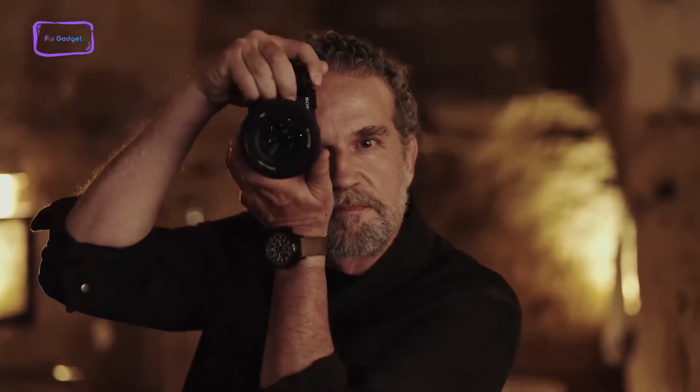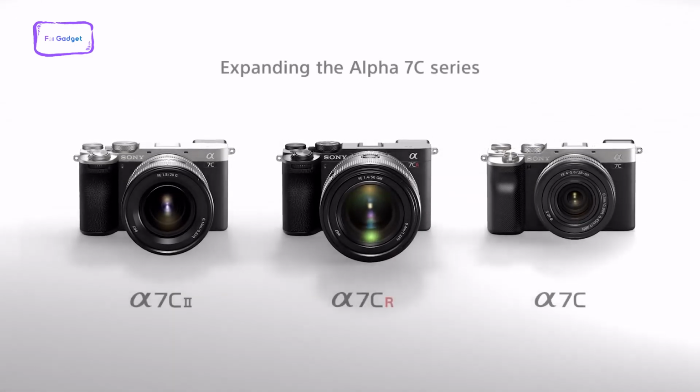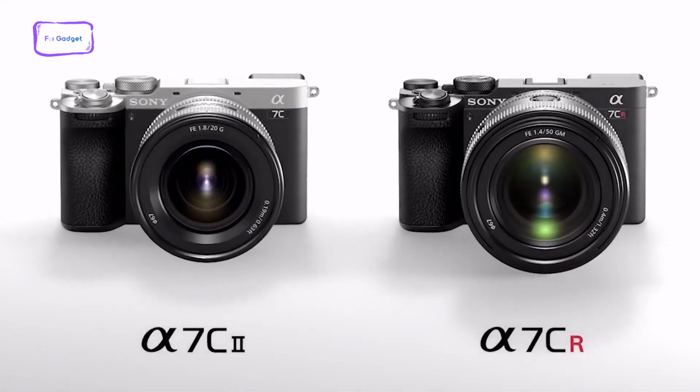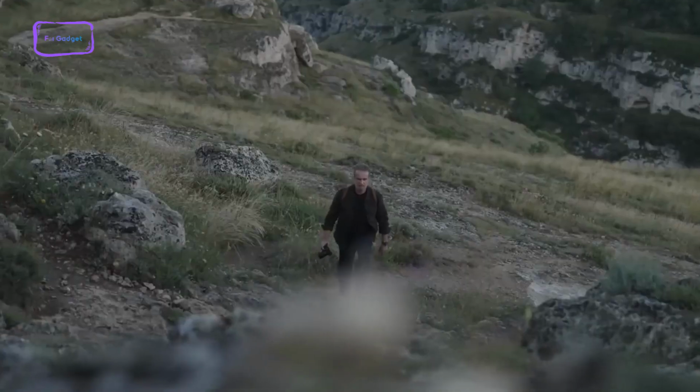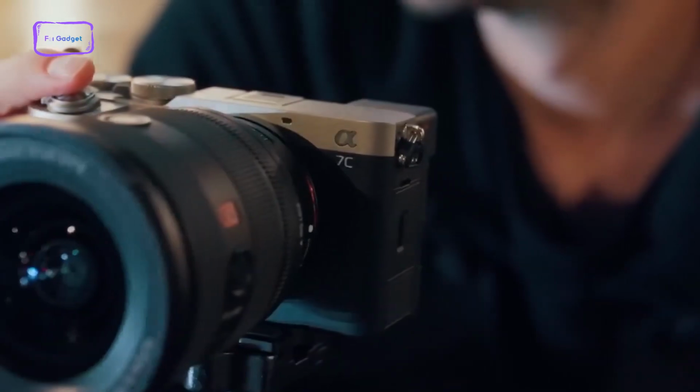To help you make the right decision between these two full-frame cameras, we are doing a direct comparison between the Sony A7C II and Sony A7C R. Stay till the end to find out who comes out on top.